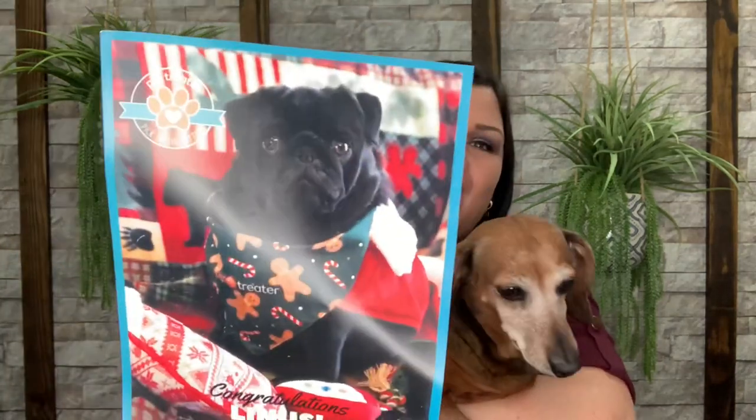All right, you guys, so that is her playing with her new toys. I forgot to show you this month's dog featured is Lioness. So how cute is that? So they do have it. You can send in a photo of your pet with any of the stuff that you get from this particular box, and they could be featured on one of their monthly little flyers.